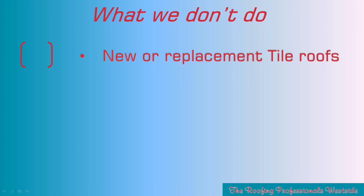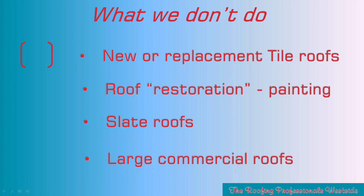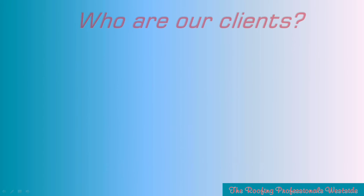Okay, what don't we do? New or replacement tile roofs. We don't replace tile roofs, nor do we do brand new tile roofs. We don't do any painting, that's roof restoration work, so we don't do any painting of roofs whatsoever. We don't do slate roofs, and we don't do large commercial roofs.